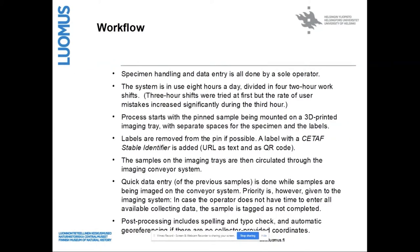So all handling and data entry is done by one operator. This workflow is really critical to get right. The system is being used 8 hours a day, which is divided into 4 2-hour work shifts. Longer work shifts were tried, but the fatigue during the third hour already became significant and that was abandoned. So there are 4 shifts and a team of 4 to 6 museum curators who step in their turn. It's all scheduled very accurately.